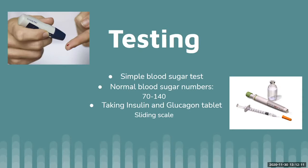Patients are given typically a sliding scale, their own personal sliding scale, that'll say something along the lines of, if your blood glucose is measuring at 200 milligrams per deciliter, give X amount of units of insulin. Or if your glucose is measuring at 60 milligrams per deciliter, take a glucagon tablet.